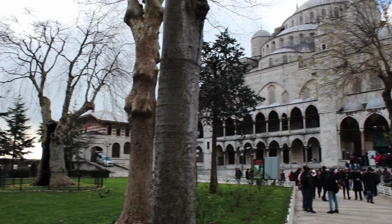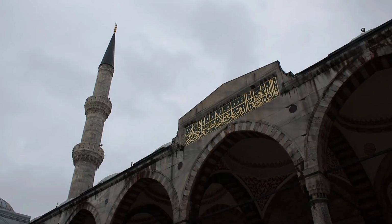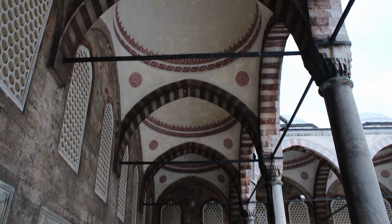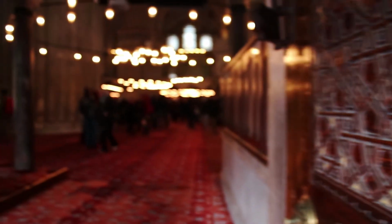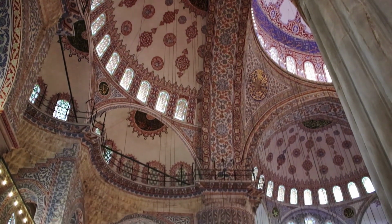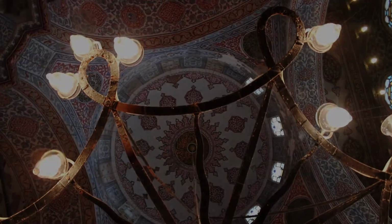On our right side, you'll see the Blue Mosque. It is one of the most visited mosques in Turkey. In all of Turkey we have around 80,000 mosques, and in Istanbul about 3,000. The Blue Mosque is the most visited one and the symbolic mosque of the city. It is called blue, but you will not see anything blue outside. You will discover why it is called blue when you visit it. You will see beautiful Iznik tiles with the dominant color of blue.